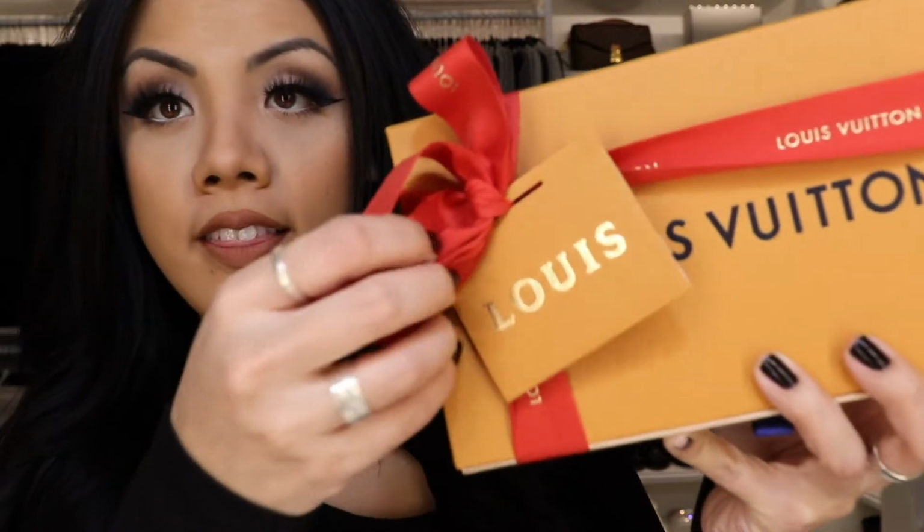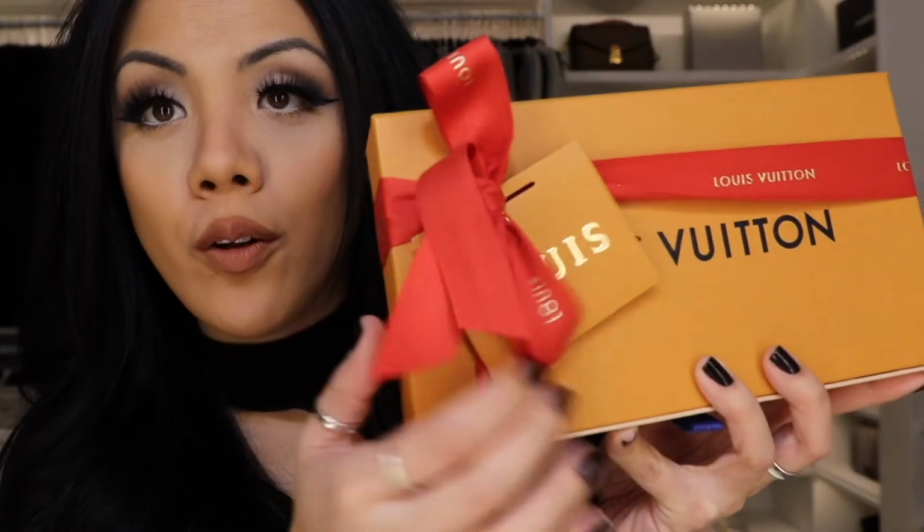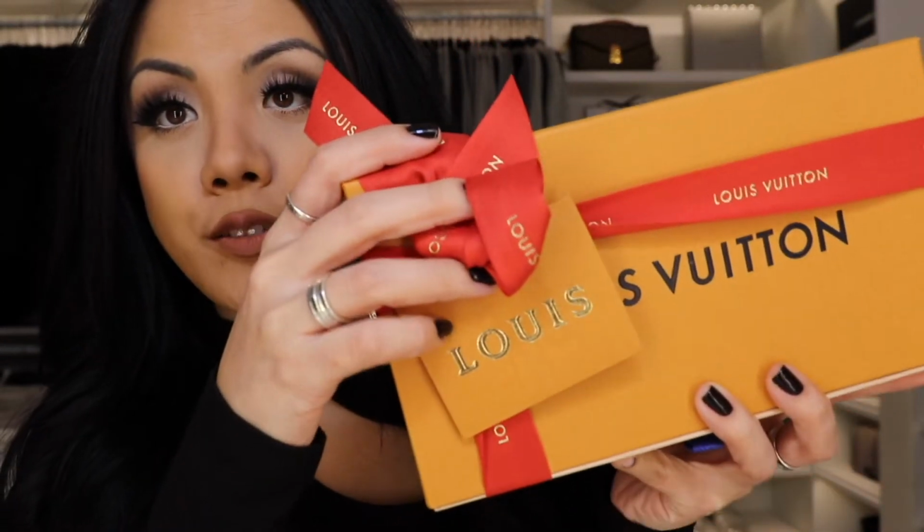This is their holiday bag. So it's still their classic orange paper bag, but in gold writing it says Louis, which is really cute. The box has a red bow this time. There was a year, I don't remember what they had, like a really crazy obnoxious orange or something. Red is cuter, and the handle's red as well. I think that's usually blue. I like that. And then the tag on it also has the gold Louis. That's really cute, actually. I like that a lot.